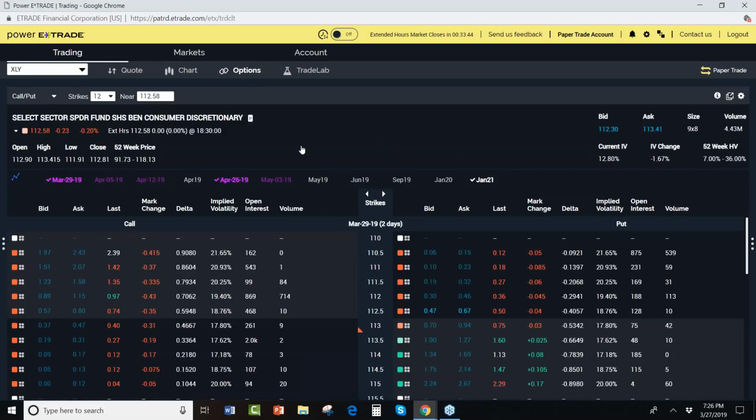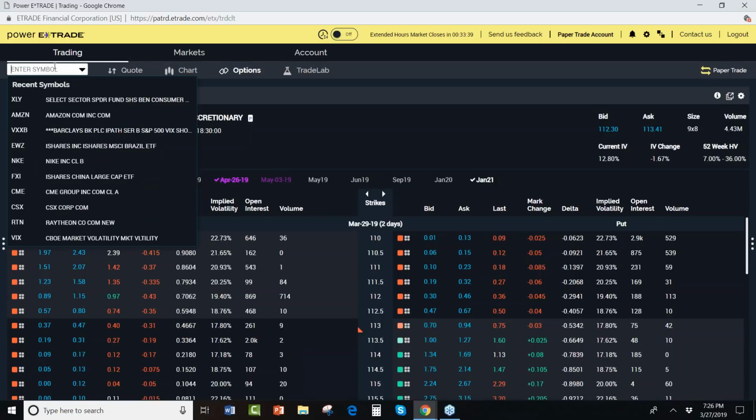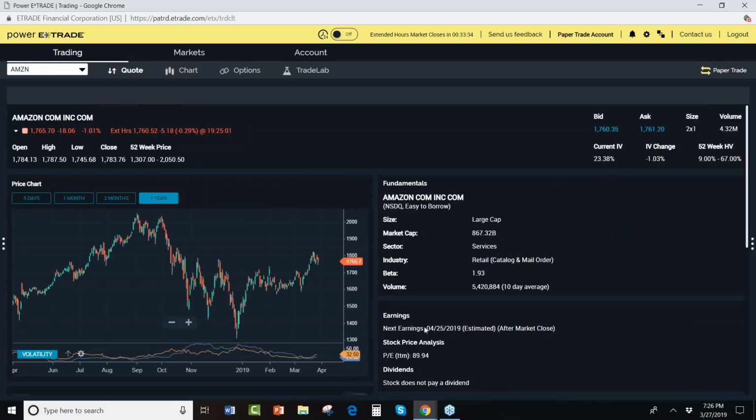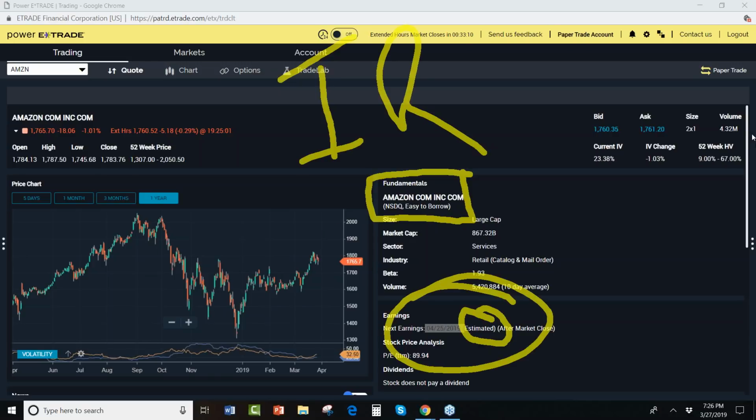Let's bring up the options chain, and we'll go a month out. Now, let me go back to Amazon real quick. When do tech earnings start? Amazon, oh, you know what? So this might expire right around when Amazon is set to report earnings. Now remember, this says estimated. It doesn't say confirmed. The only place to confirm when Amazon earnings is on the investor relations page. It ain't on the Trade Monster platform. It ain't on Earnings Whisper.